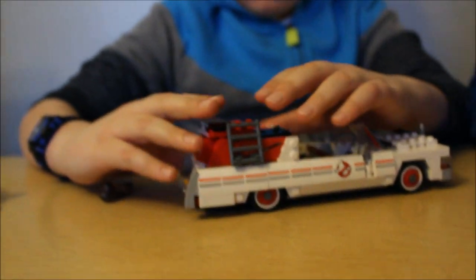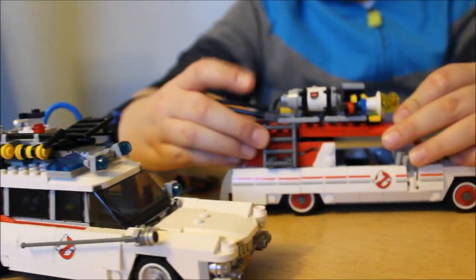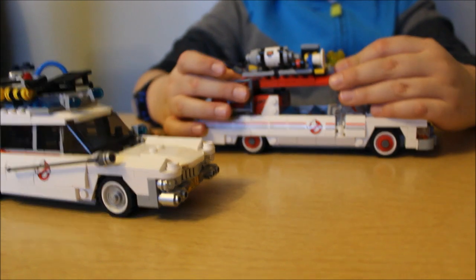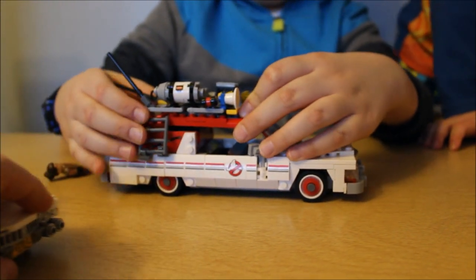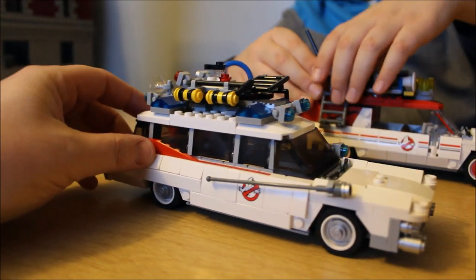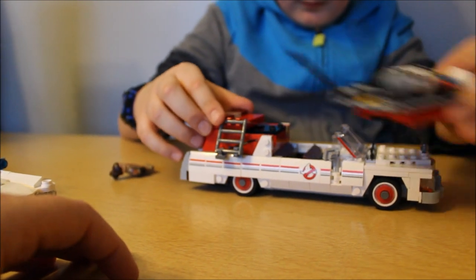Alright, so Kevin, now we're done with you for now. So let's take a look at the Ecto-1. Now this is definitely different from the original Ecto-1. Which one do you like better? Huh, there's some parts of the design on the newer version that I like better. I like how Alex was showing me before how in this Ecto-1 all four characters will fit inside. On this one, only three. And Noah was showing me too when he was done, the back of this opens up really cool.